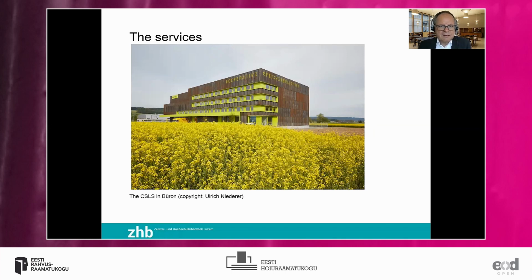What services does the CSLS offer its customers, the libraries? It offers storage and archiving of printed or audiovisual material. It offers cleaning of books. Every book needs to be cleaned before it is stored. It offers packaging of unbound serials, so collections that are delivered in cardboard boxes not suitable for long-time archiving can be unpacked and bound in acid-free cardboard sheets and plastic ribbon. A very cost-saving alternative to binding books in the traditional bookbinding technique.